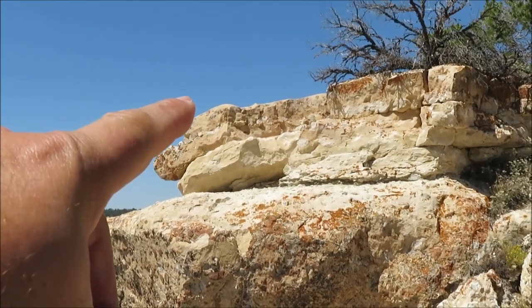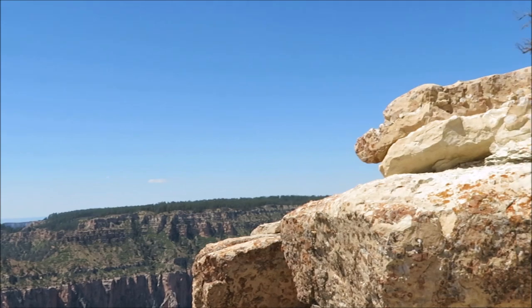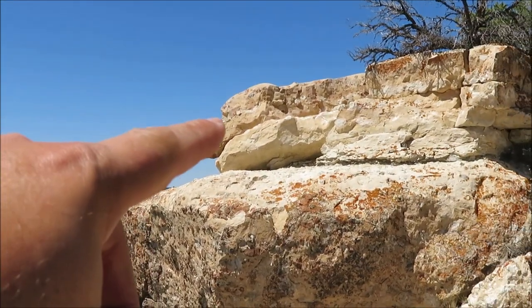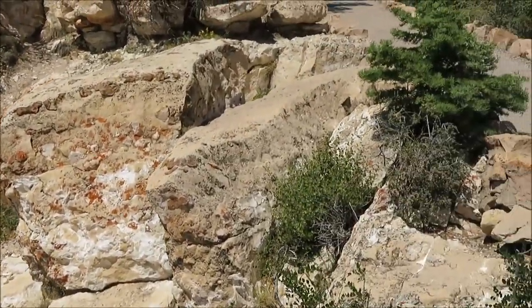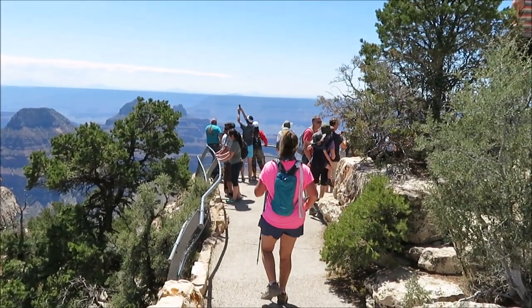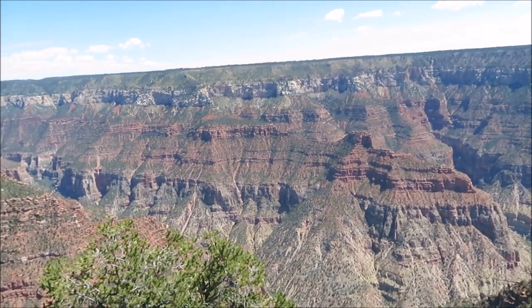Some of the yellow that you see along the rim here is actually Yellowstone volcanic ash. Isn't that something else? Right there. You see it? Pretty cool. All right, we're gonna keep going. So not too busy down here at the end. Maybe 10 people.